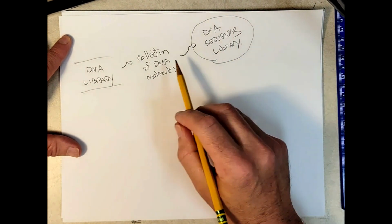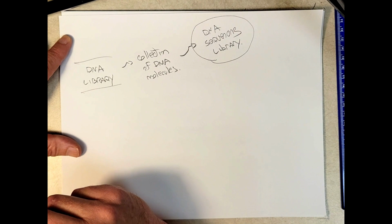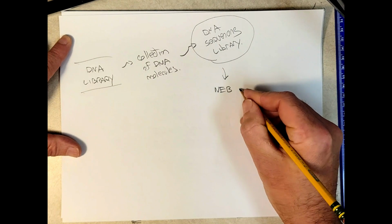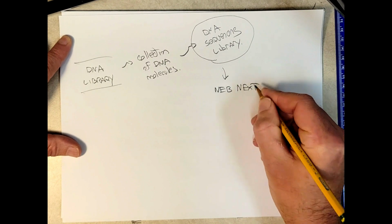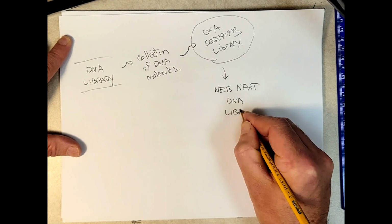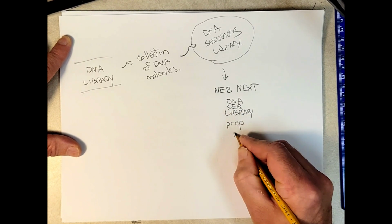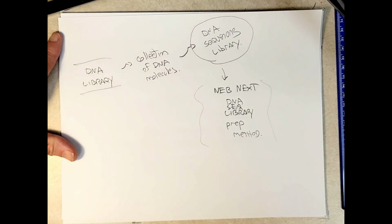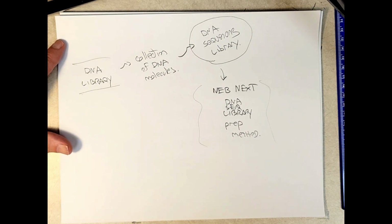There are a number of different ways to make a DNA sequencing library for use with, let's say, Illumina technology. The one we are going to go over in this class is called the NEB Next, for New England Biolabs Next, DNA library, or DNA sequencing library preparation method. We're going to go over this one. And if you can understand this one, you can essentially understand all the different methods there are for preparing a DNA sequencing library for sequencing with Illumina technology.